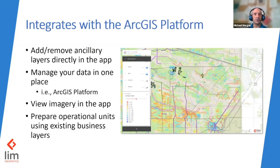Again, it integrates with our existing ArcGIS platform, and we can quickly add and remove any ancillary layers directly in the app. We can just flick them on, flick them off. If we do not want to have our DIDS layer on it because it's muddying the waters of what's going on, you can just turn it off and add it again at a later date. It allows us to manage all of the data collected in one place on the web app.